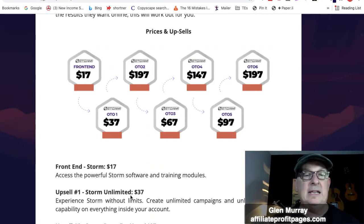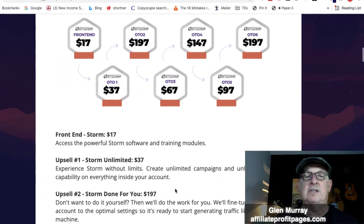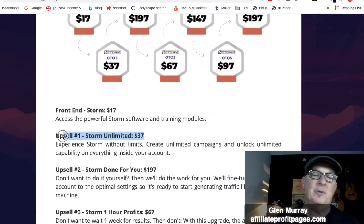The second one is the unlimited. Now, I always recommend grabbing this, guys. Make sure you pick this up. It's really important. There will probably be a downsell on it. They don't have the numbers listed for the downsell, but this is really important.